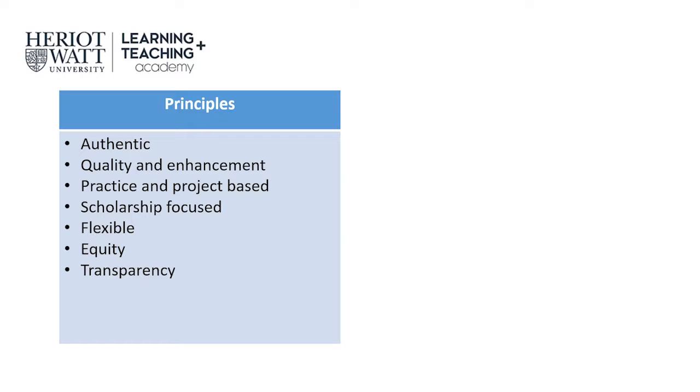Now, we've taken a universal design approach to the programme, trying to ensure that it's accessible for all. We're also committed to diversifying and decolonising the literature on which the programme is based, and ensuring that the diversity of our participants, and indeed their students, is reflected in our case studies and examples. We see that as a really important part of modelling equitable teaching practice from which the participants can learn.